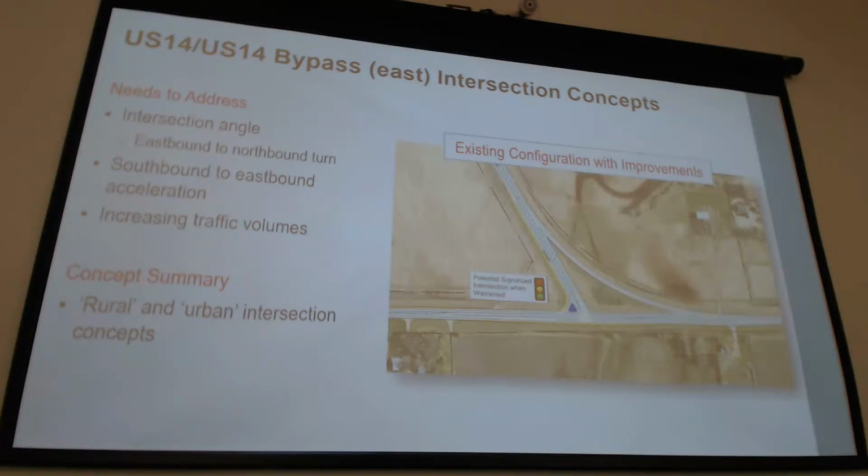And then we do acknowledge that there is certainly going to be some traffic growth. We don't expect that to be too high compared to some of the other locations along the bypass. We certainly recognize that there's communities growing off to the east, and really setting this intersection up long term to accommodate that growth. So with that, the concepts look at a variety of options from more of a rural type intersection to more of an urban type intersection. And the one you see here is kind of right in the middle. It's looking at the existing configuration, makes some of those adjustments for the turning traffic, and sort of sets it up for future signalization when warranted at some point in the future.